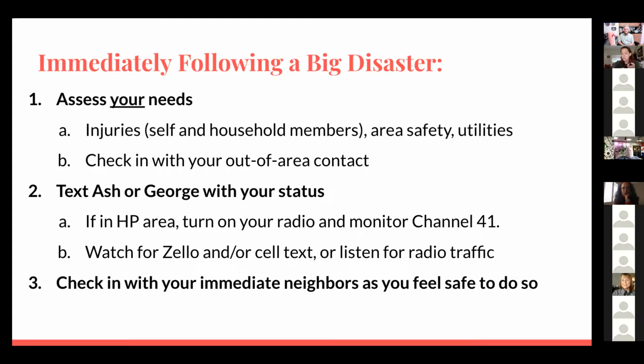Are you able to be activated and to respond to the rendezvous point to set up a command post? Or are you not able to do that? You have too much going on in your circle. Let your leaders know that and just say, hey, I'll check back in when I have something else.